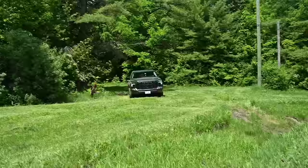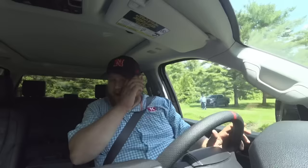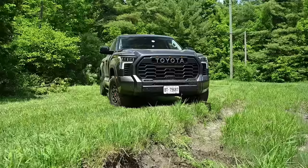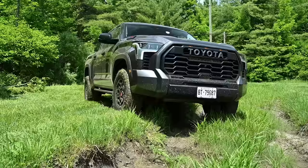Alrighty, time to try the same obstacles here in the Tundra. So first the ditch and then the offset ruts. Now to be fair, we'll do everything the same. So I'm gonna lock up my rear end. Yeah, the Tundra wants me to be in four low to lock up my rear. See, and I don't like that. I disagree. I don't think I should have to be in four low to be able to lock up, but that's what it wants. So we're gonna run in four high and we're not gonna lock it up.